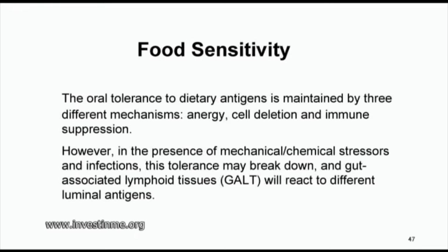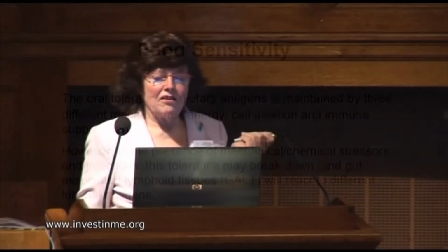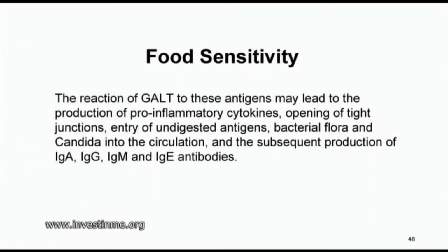Oral tolerance to dietary antigens is maintained by different mechanisms: anergy, cell deletion, and immune suppression. But in the presence of mechanical or chemical stressors and infections, this tolerance breaks down, and we have reactions to different luminal antigens, particularly with production of cytokines, opening up the tight junctions between these cells. Lots of undigested antigens get through the gut lining. We get bacteria and candida into the circulation, and we can measure this because we see the antibodies.